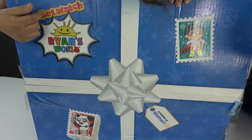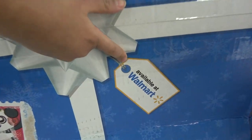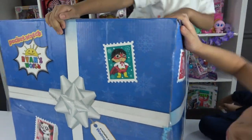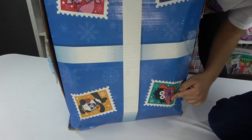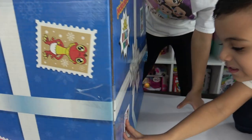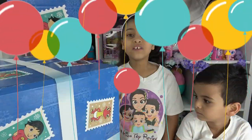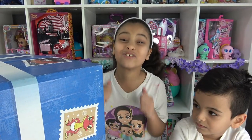It has its logo, RyansWorld, and it has Gumball Panda, and it's from Walmart. And there's Ryan standing up, looking at somebody. On the side, there's Gus and his little fox friend, and the monster and Gumball Panda. Why is the monster's mouth purple? Look at Gumball Panda's eyes, guys. It's kind of red. And this is little friend Monster, a new dinosaur. This is going to be available at Walmart, and it's on Black Friday. You can go get this.